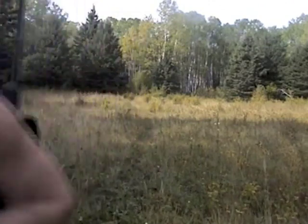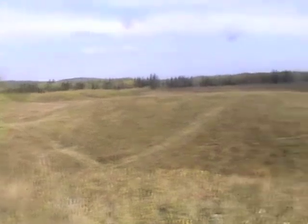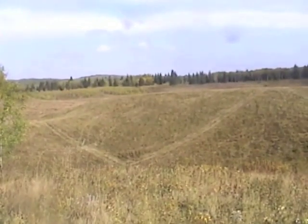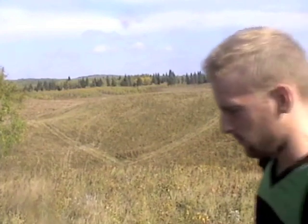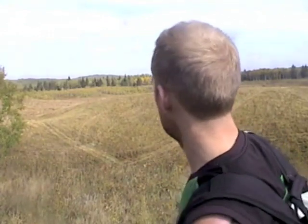Almost there, another couple kilometers. Well, here it is. This is what we call Jumper Plains. Probably one of the Duck Mountains' most spectacular sights. One of the wonders of the Duck Mountains. A bunch of rolling hills.